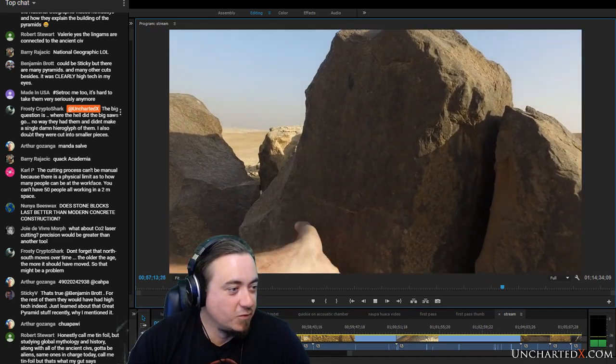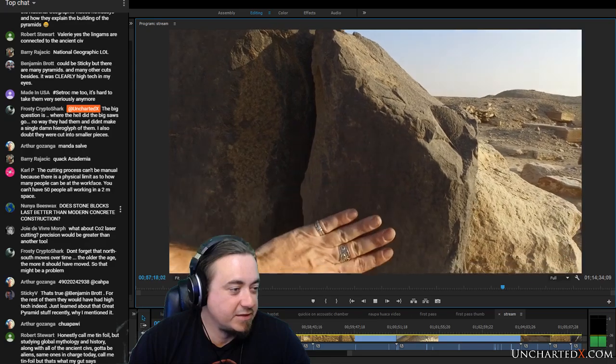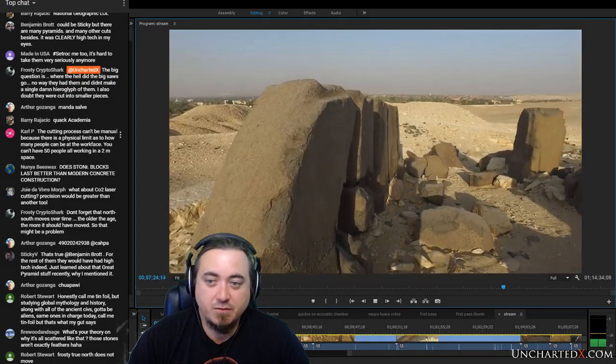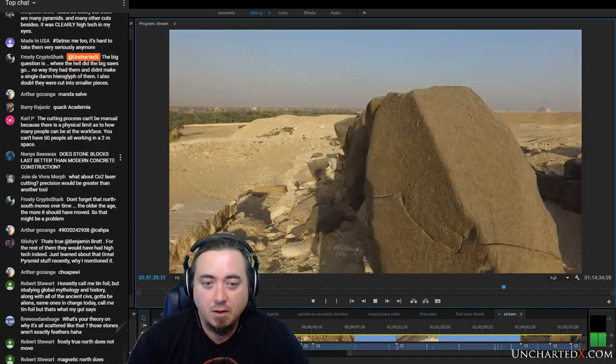Where the hell did the big saws go? Nowhere. They had them, and they didn't make a single damn hieroglyph on them. I also doubt they were cut into smaller pieces. Whatever saw this was, I don't think this was done in the dynastic Egyptian times. I think that sort of stuff you see is a result of some process that happened long before that.